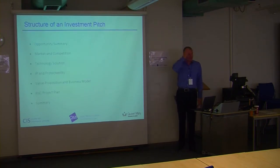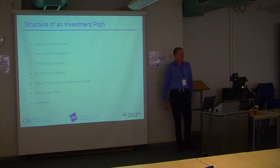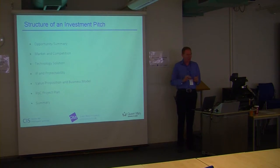The structure is very similar to the structure of the impact pitch, unsurprisingly, but it just goes into more detail around each of the sections. So normally what we do in the first instance, of course, is the summary of the opportunity. Then we move on to analyse the market and the competition. I'm going to talk about these in more depth in a second.